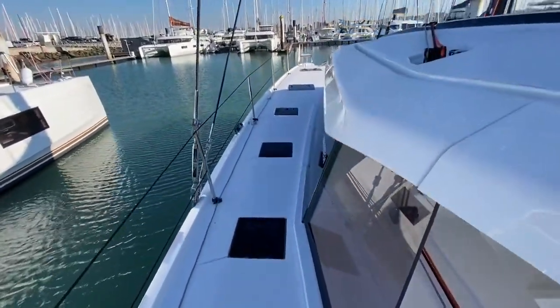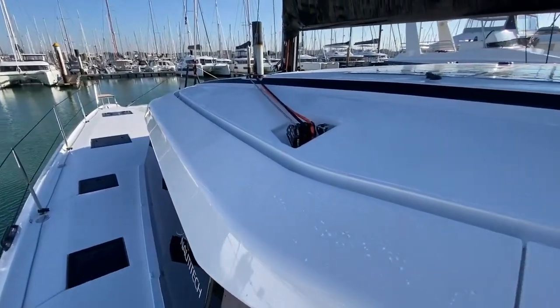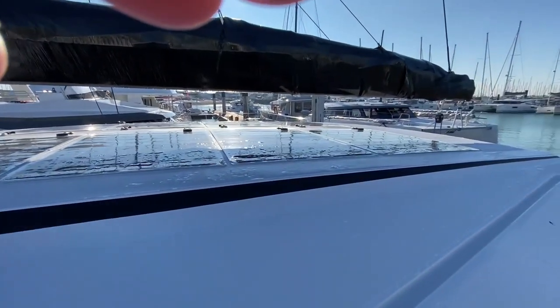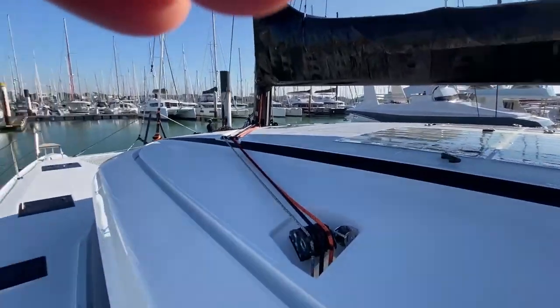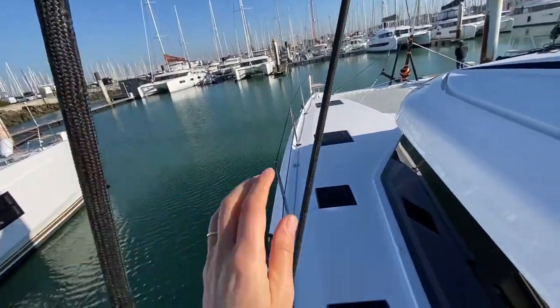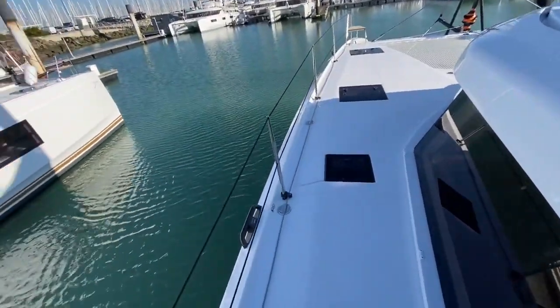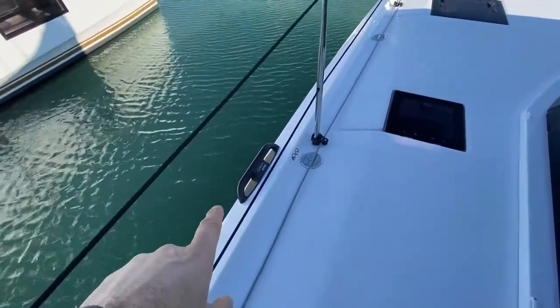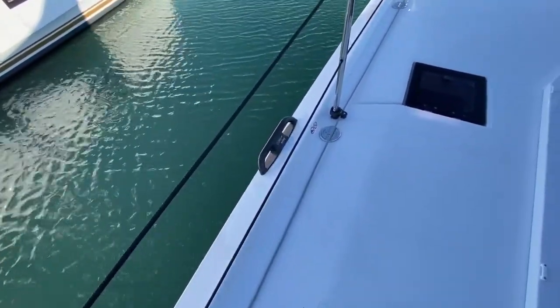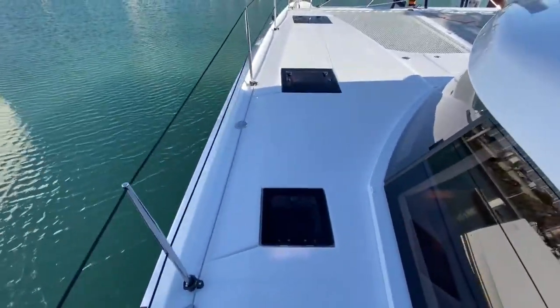Easy to get to, 2 steps on deck. Here we have your classic handhold, solar panels integrated that you can walk on. These are very nice Dyneema covered stainless shrouds. The Sport Pack also offers these very cool Antal winches, Antal cleats, as well as these Dyneema lifelines.